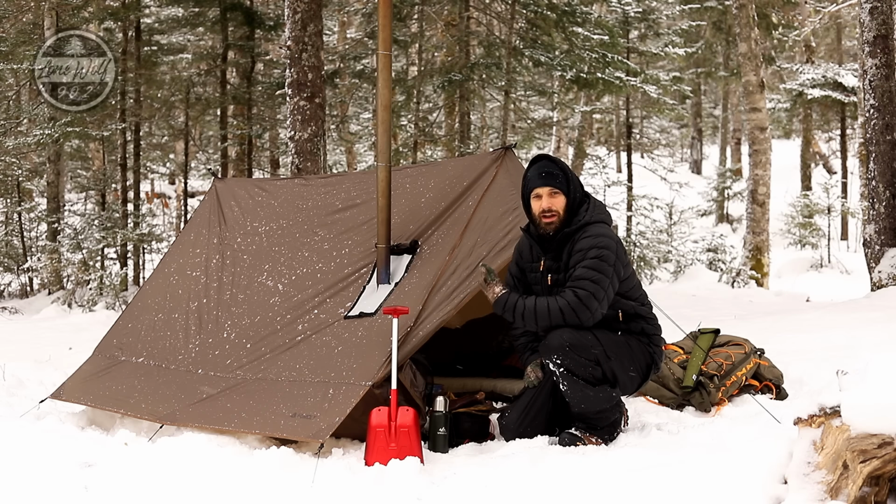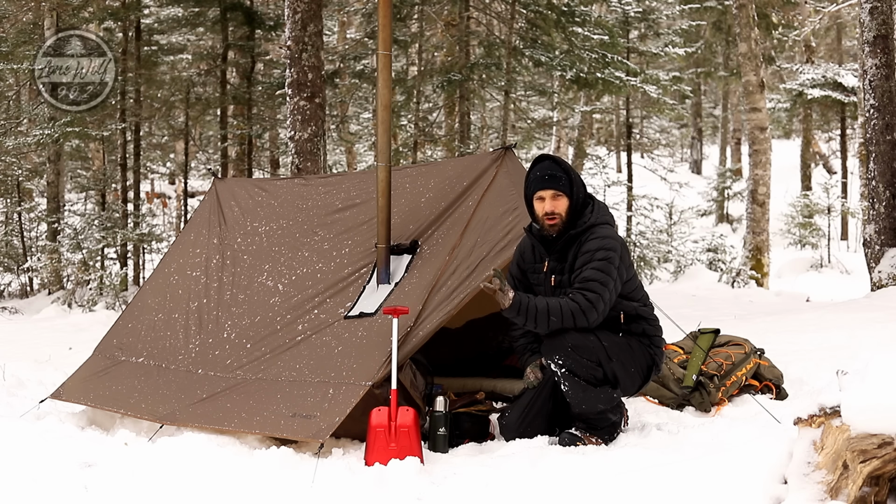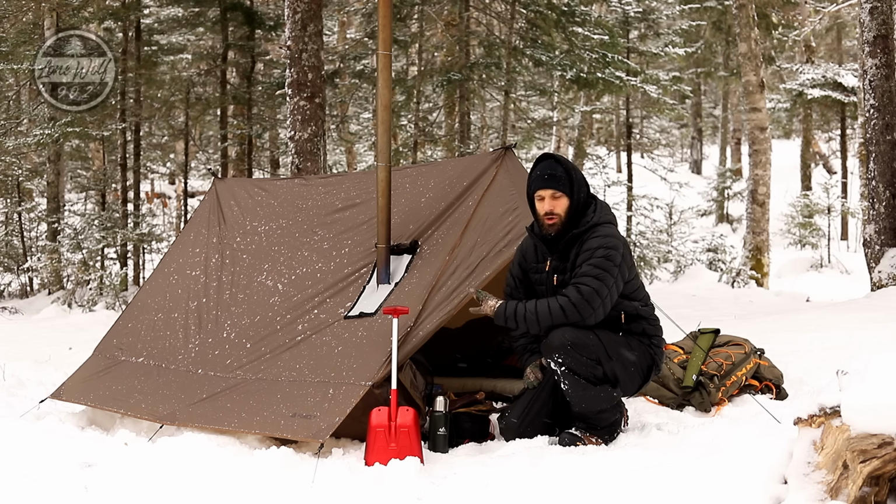Okay, everybody, I got everything in camp ready to go for the night except for firewood. Now, before I do go and collect firewood, there are a few things that I do want to point out that I've got going on here.